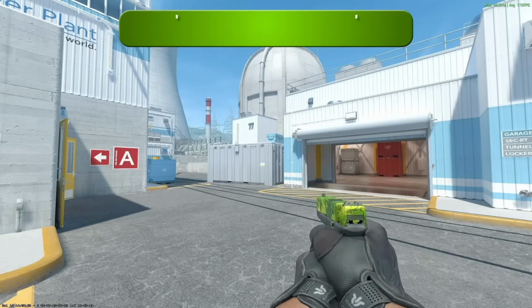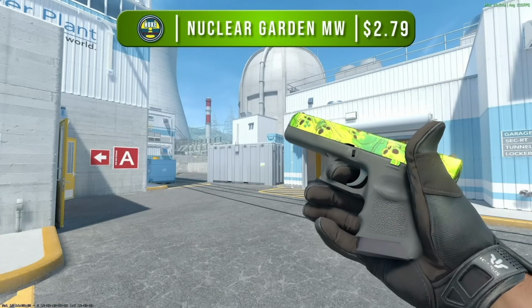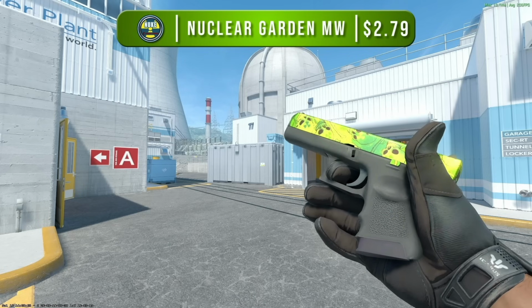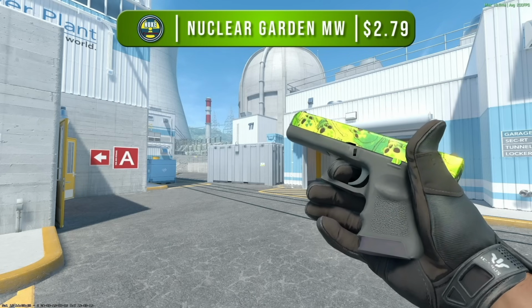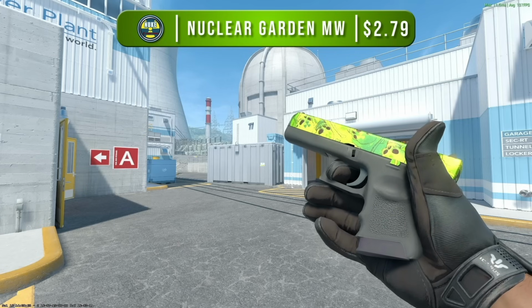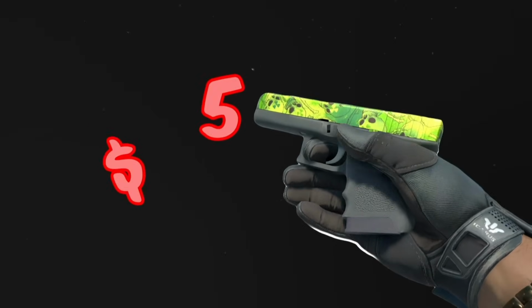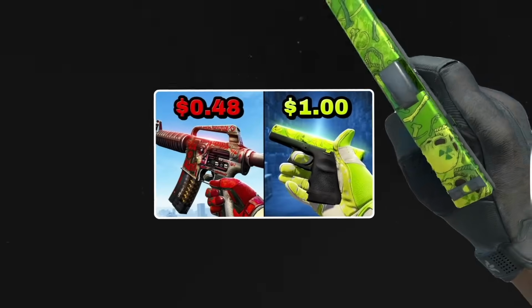And finally, I chose the Nuclear Garden in Minimal Wear for only $2.79. I know I already included this in my best $1 skins video, but this time it's a better condition, so there are way fewer scratches, and if you're looking for a cheap green Glock, you can't go wrong with this one. Also, if $5 per gun is too high of a budget, then make sure you check out the $1 video as well.